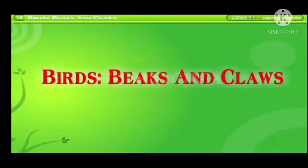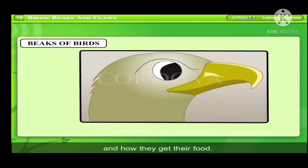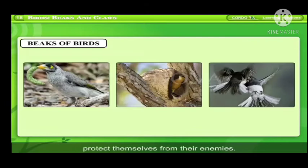Birds, beaks and claws. Beaks of birds. The beaks and claws of birds tell us a lot about the kind of food they eat and how they get their food. Most birds use their beaks to get food, carry building material to make their nest, and protect themselves from their enemies. Types of beaks.